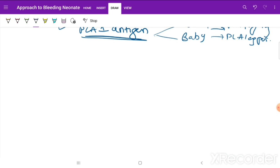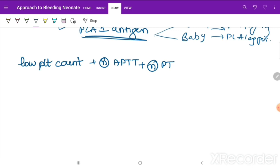Now coming to the other platelet disorders, like low platelet count. Okay, these are all scenarios which I am telling you so that you can understand, and then I'll summarize everything in a table so that you get clarity. So don't worry about it. There is a low platelet count, there is a normal APTT, and there is a normal PT. So this could be nothing but platelet consumption in a sick child, in a sick baby.